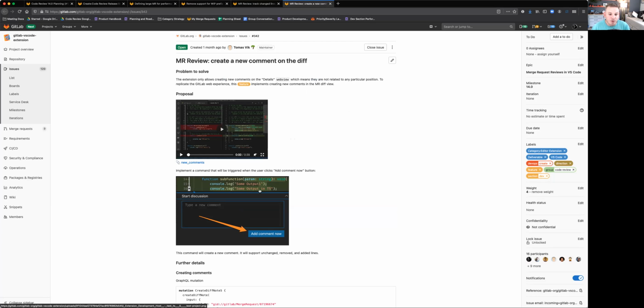I'm really, really excited that we're finally going to get this across the line and delivered. So keep an eye out for this. It will ship during the 14.0 milestone, in a VS Code release. We release VS Code extensions usually about 2 to 3 times a month. So keep an eye out for this to hit, and we'll make sure this is a big one that we're promoting and excited about.